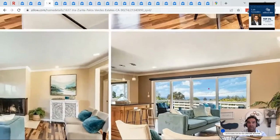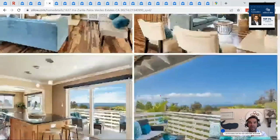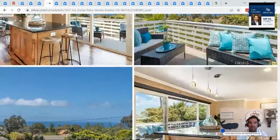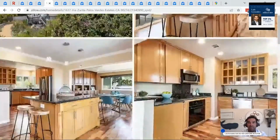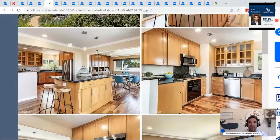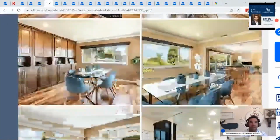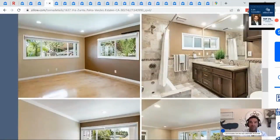So you have some views there. You have some ocean views, which is really nice. It looks like it's gone through, somewhat updated. It's got a nice outside sitting area on your balcony, so you have some balcony views. That looks like to be a section of the kitchen. Yep, there's the rest of the kitchen there. So yeah, I mean, 1,994 square feet at $1,000 a square foot. This is a nice house. There's your bathrooms.